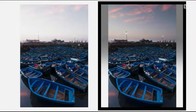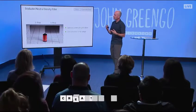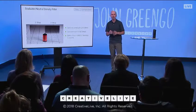So these are a couple of tools that I don't leave home without. I will usually take a 2-stop and a 3-stop. I'll use them about equally, and if one breaks, at least I have the other one. So at least I have some built-in backup there, you might say.